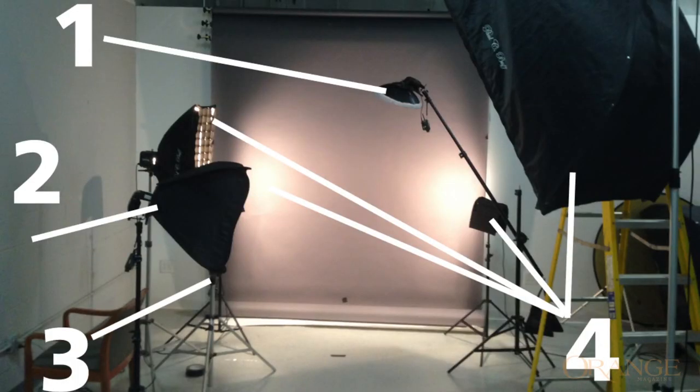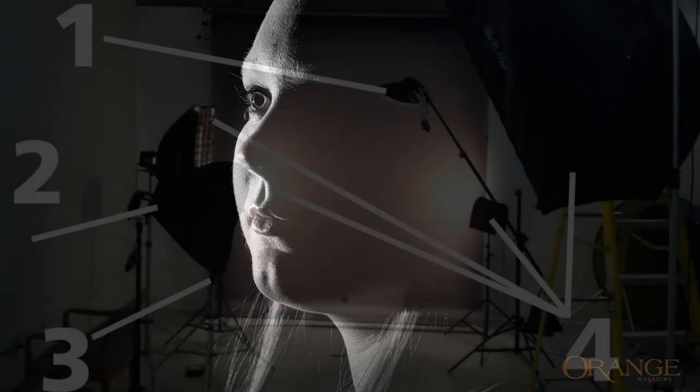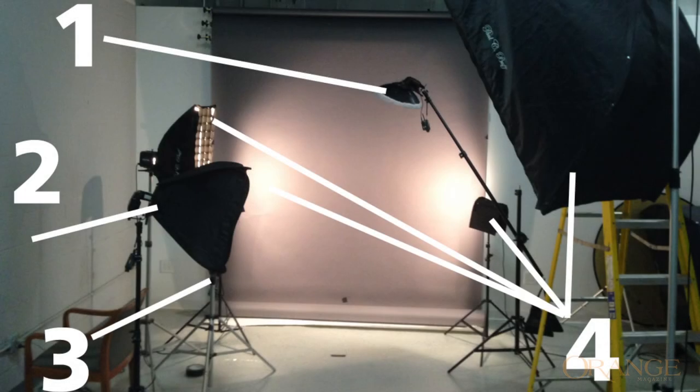Number 3 is a tightly controlled light aimed from the back, directly at the face of the subject. This shot wasn't used in print. Number 4 is a setup I used for only the I Am Orange portrait shoots.